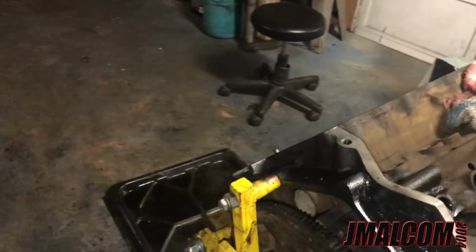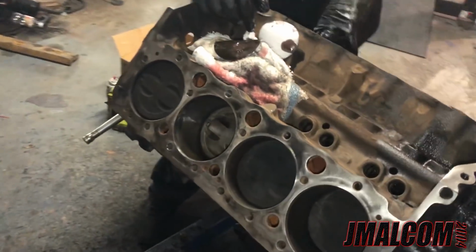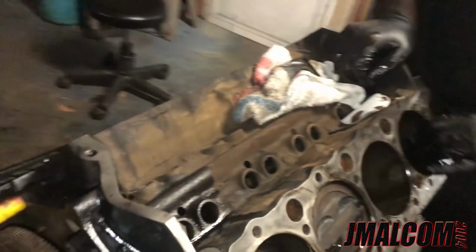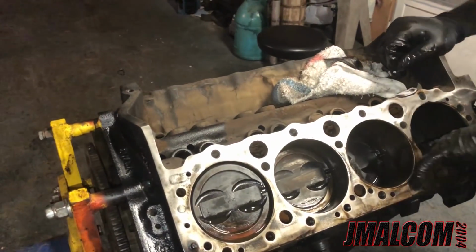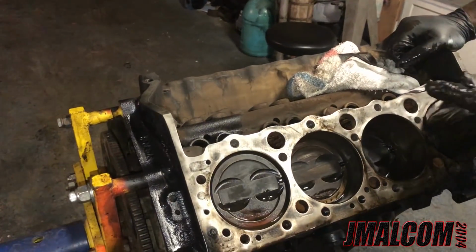I'm trying to film as much of this as possible, y'all. I know it's probably boring to some of y'all, but interesting to others. The people that don't know, I want to show it is time consuming, so you see what goes into this behind closed doors, because a lot of people usually aren't around when the engines get built. Some people never seen an engine get built.